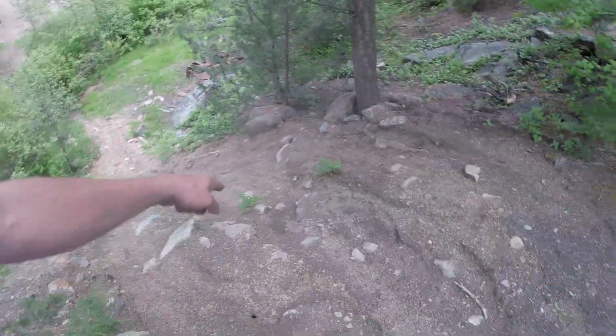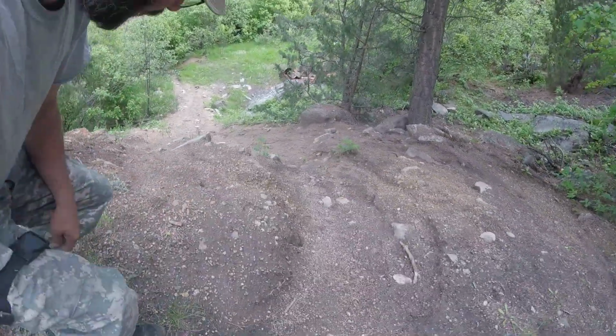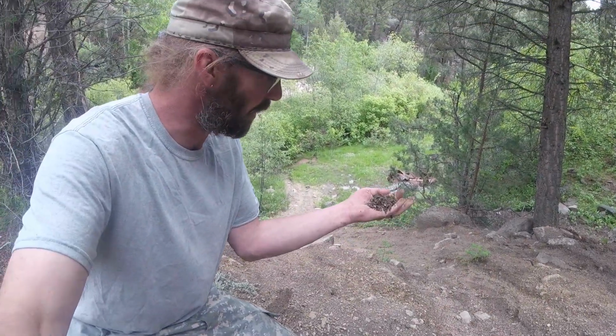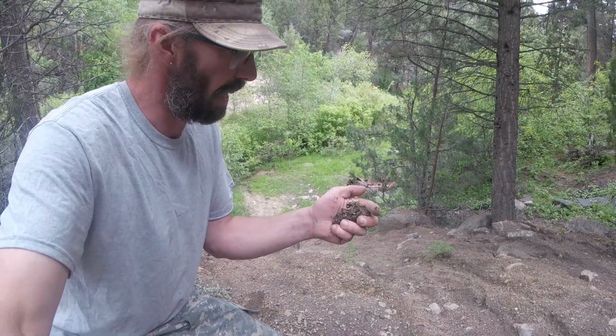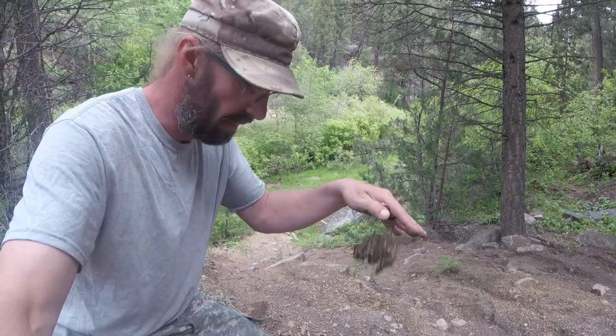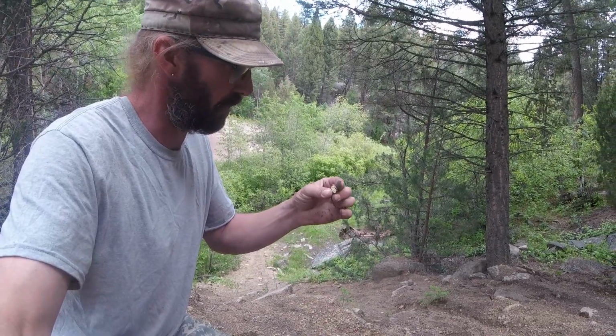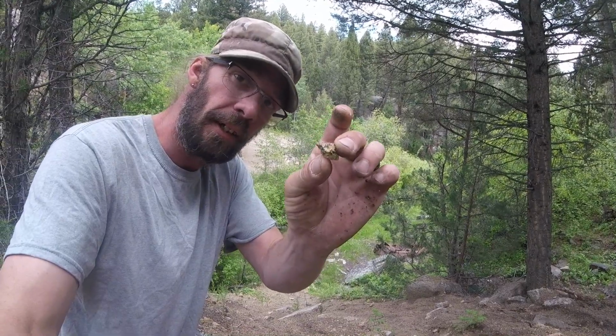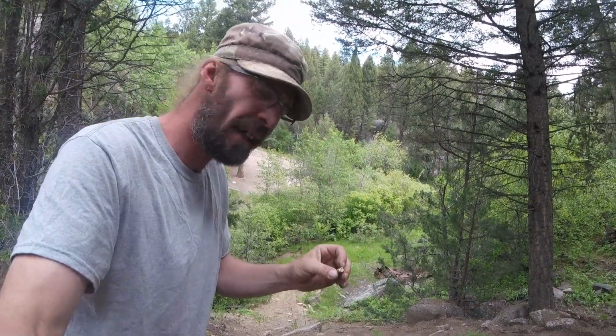You see all this rock and stuff that he was pulling out. And this is the material you're working with here: a little bit of dirt, a little bit of granite, and a lot of sand. You can see one of these rocks right here. This is some granite with a little bit of glitter in it. Now that's not real gold, but hey, it literally will make you want to hunt and hunt and hunt and hunt.